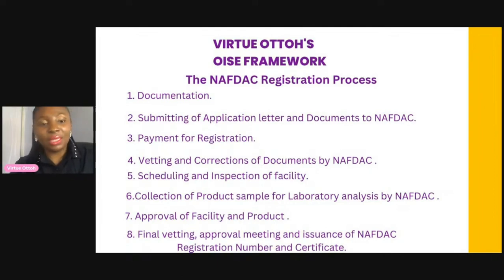They'll schedule and send some officials to come and inspect the place. If your production space meets their requirements, fine. But if it doesn't meet the requirements, they will tell you some of the corrections you have to make. The next, which is the sixth one, is the collection of your product sample. Usually when they come, they will collect a sample of the products that you have produced, right, for their own laboratory analysis. This is done by NAFDAC.